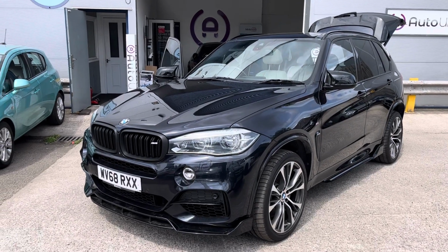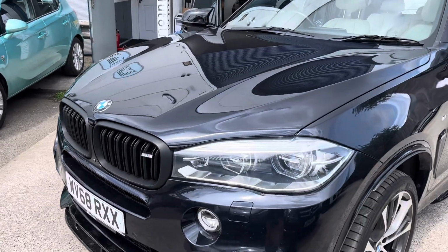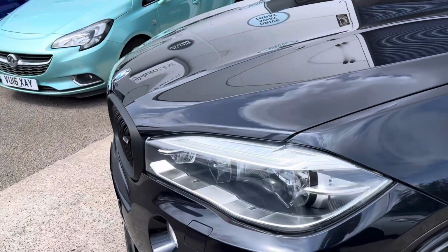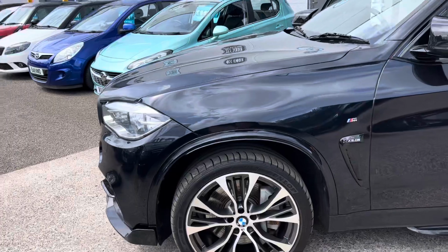Welcome to the video walk around of our BMW X5 50 here at Autonet. We'll start at the front where we've got the BMW adaptive LED headlights. We've also got the front splitter and lovely diamond cut alloy wheels.